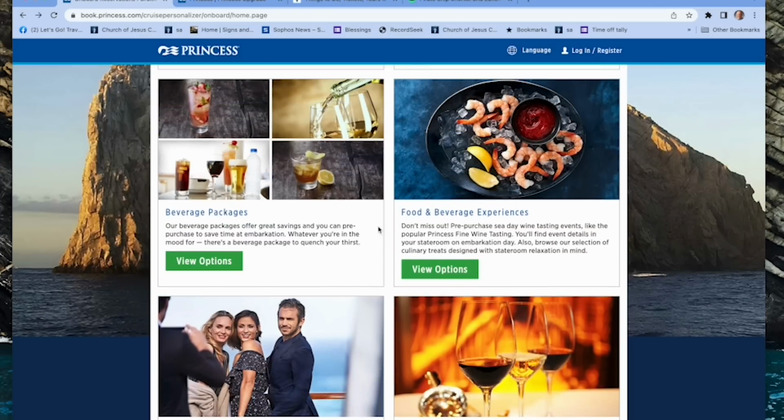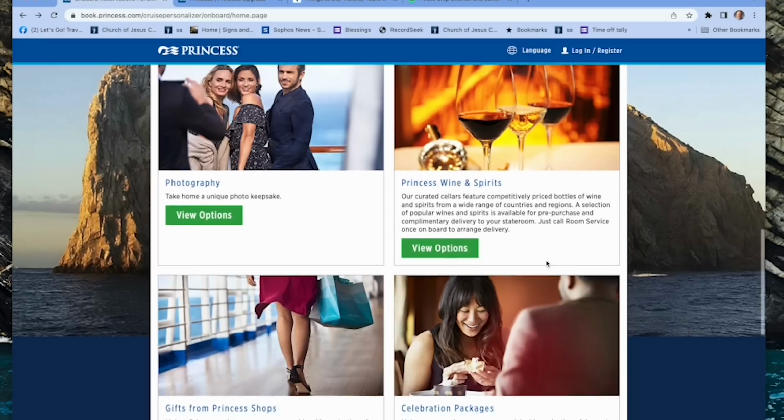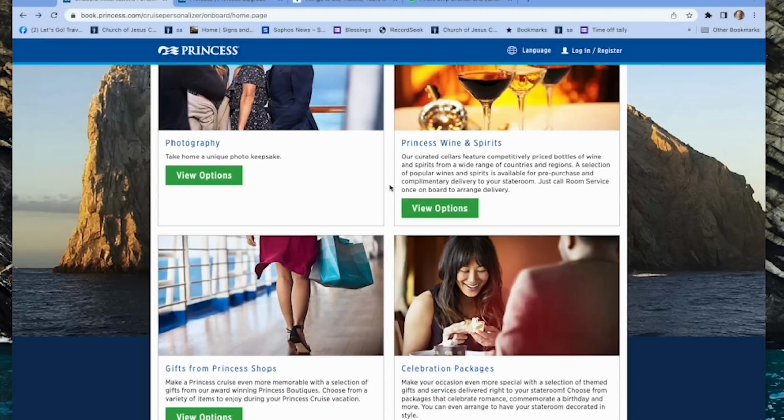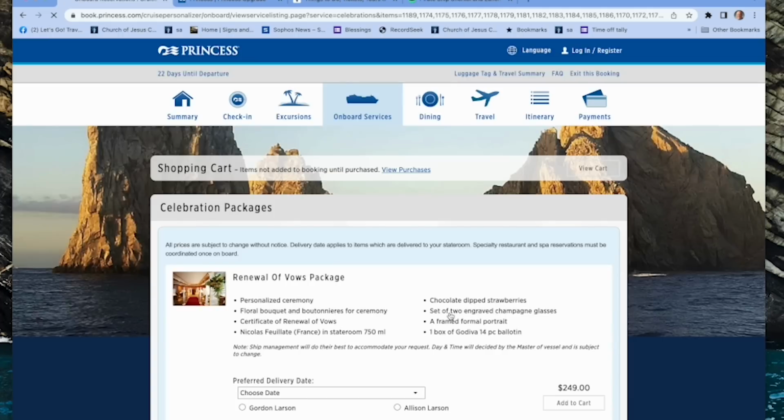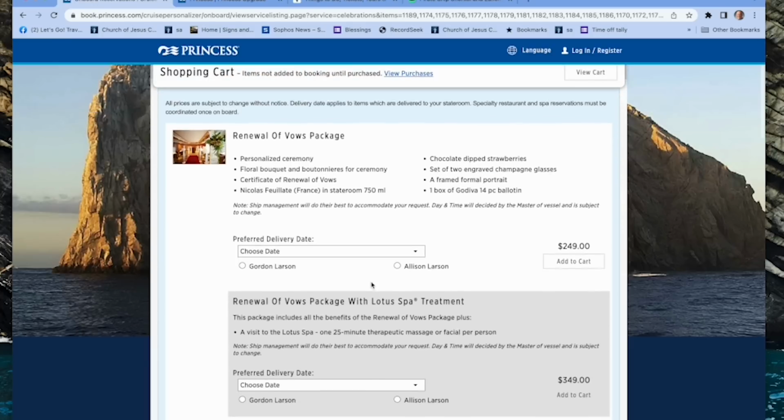And then we've got your beverage packages and extra dining things. There are all of these different options. If you want to add those celebration packages, if you missed my video all about people who love a vow renewal or a romantic dinner, there are all these really fun things you can do. Look how easy it is.